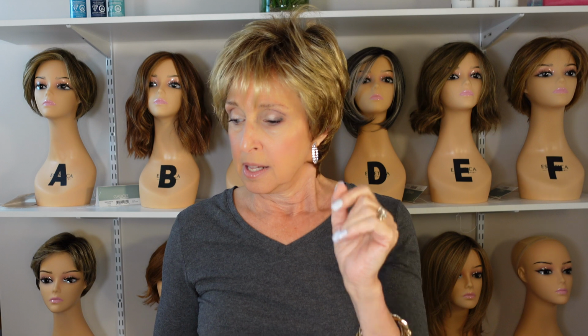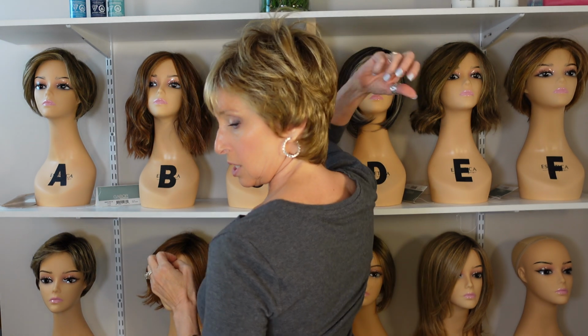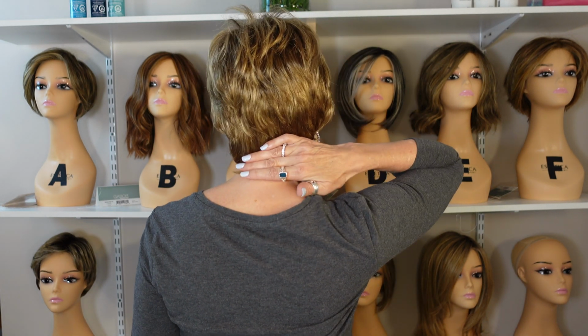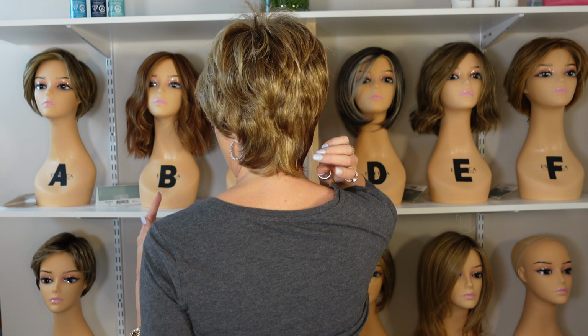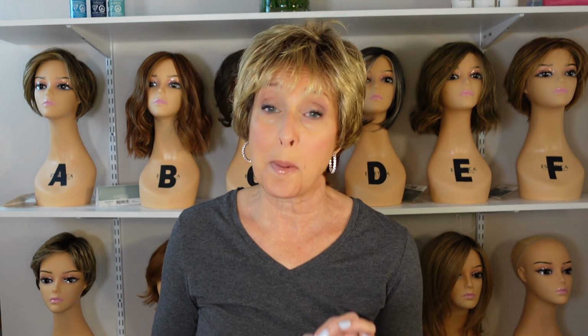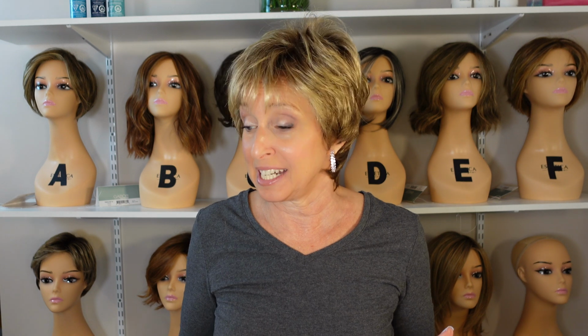It's amazing. So 2.5 inch bang, crown 4 inches, sides 2.5 inches, nape 2 3/4 inches, which is pretty long here. And that's good for people with hair that grow longer. I don't know if you remember, my sister Sharon was talking about that in one of our videos. She has hair that grows longer there, so this would be good for that. Okay, and this weighs just 1.8 ounces, so it's very light. Feels like nothing on your head, which is really nice.